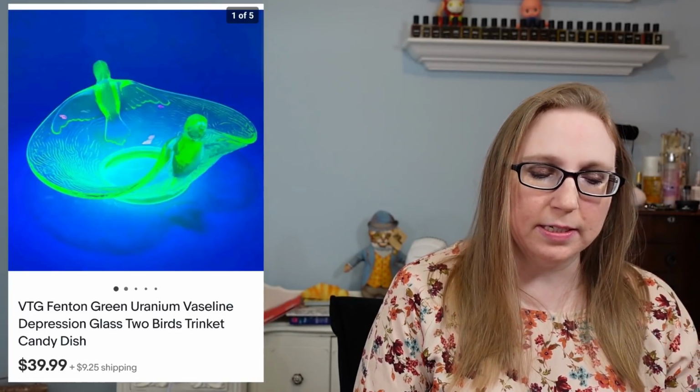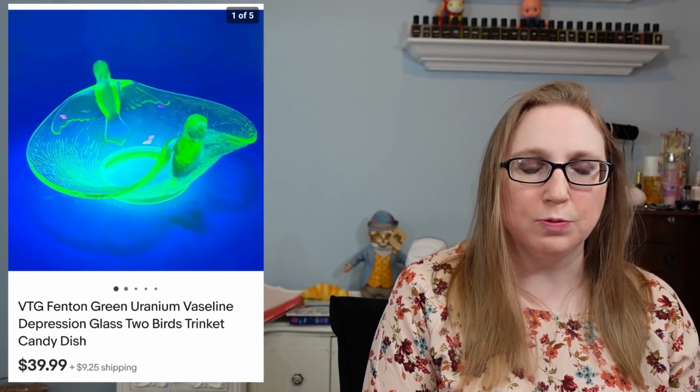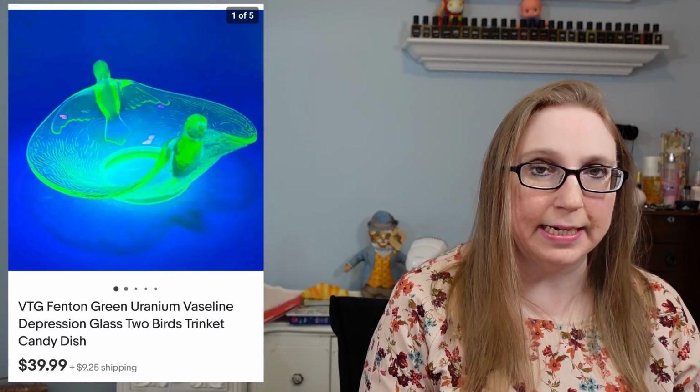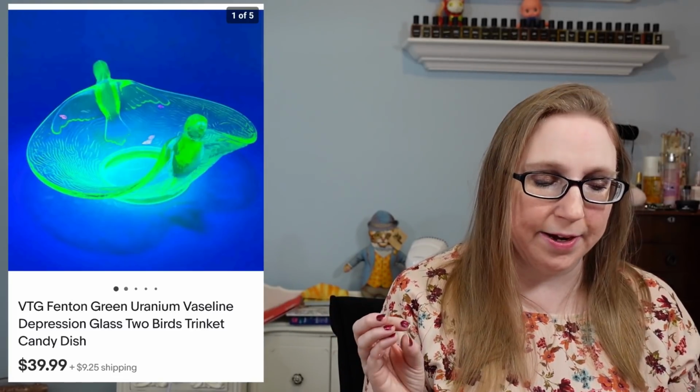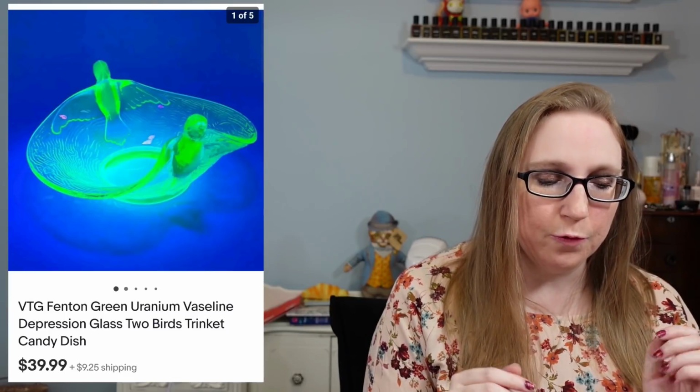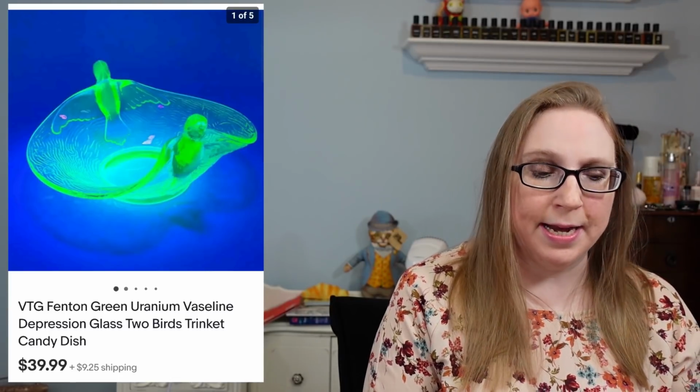Next we have a Fenton Vaseline glass trinket dish. This glowed really, really pretty under black light. It had a bird on each end of it. I did win this at an auction. That sold for $39.99.